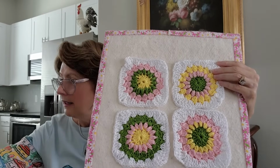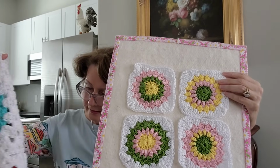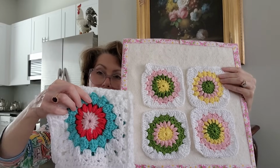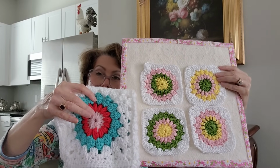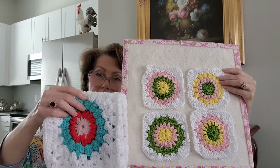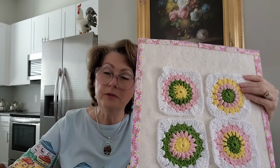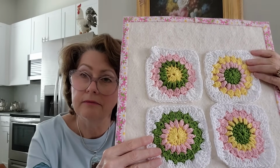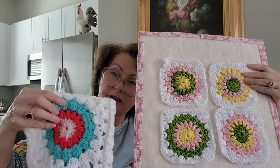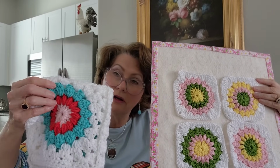What did I do? Because I want to compare the two sizes together for you guys. See the difference in the size of one square with this yarn compared to this yarn? So I am using a different crochet hook. This one was a little bit larger crochet hook, but I used the crochet hook that was recommended for this yarn.